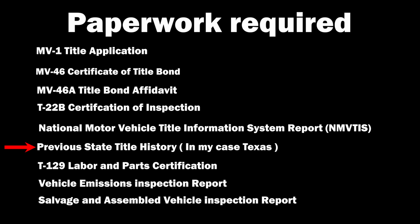Okay, well, once I got that, it took me just a day or two to go up there and have everything done. As far as the salvage part of it, I needed a T129 labor and parts certification. I needed that filled out. That was showing the parts and the VIN numbers of the cars that they came off of that I used to repair my car.